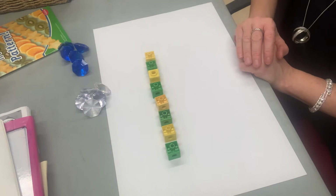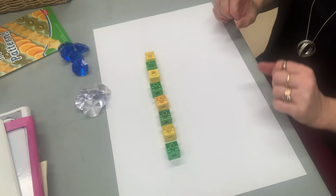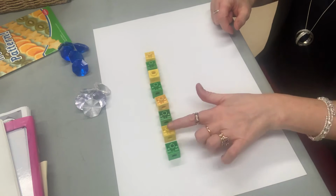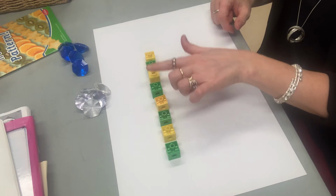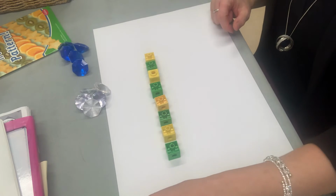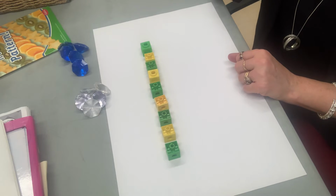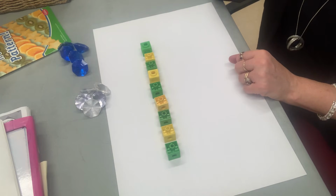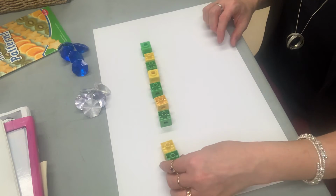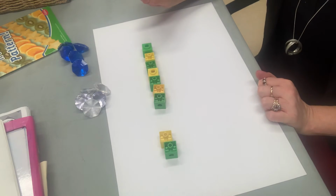Now, if I want to keep going, what do you think would come next? Keep reading your pattern so that you can get it in your head. Green, yellow, green, yellow, green, yellow, green, yellow, green. You've got it. Now, the part of our pattern that repeats over and over and over again is called the core. And in this pattern, it is this. Green and yellow are the core of my pattern.